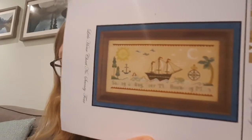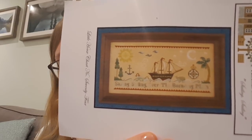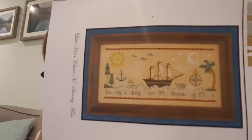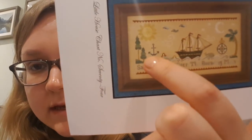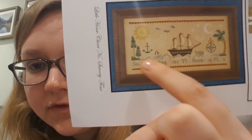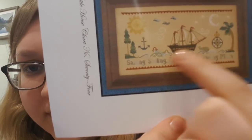This is called Sailing, and I bought this pattern from Alexandra Palace last October from a seller called Trudian Designs. It uses quite a few Classic Colorworks threads. So you can see the trees here. The text here is a grey and pale blue, and the waves as well.